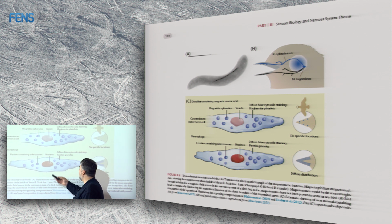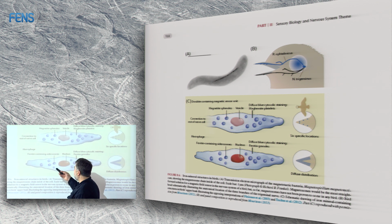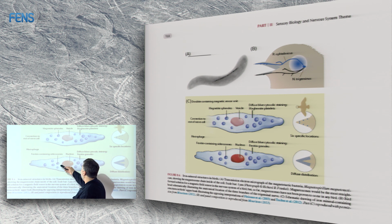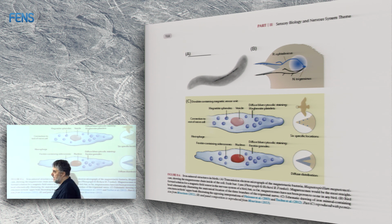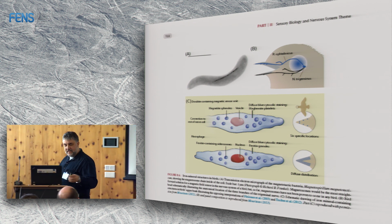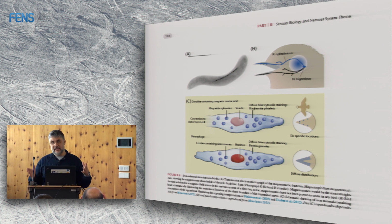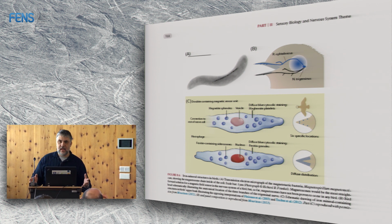They probably have nuclei. They have ferritin-containing siderosomes and not magnetite spherules. So it seems we thought that we had the receptor, and it seems that we don't. And this is, I mean, for hardcore sensory physiologists, it's really a no-no. When you cannot show the receptor, well, what are you talking about?